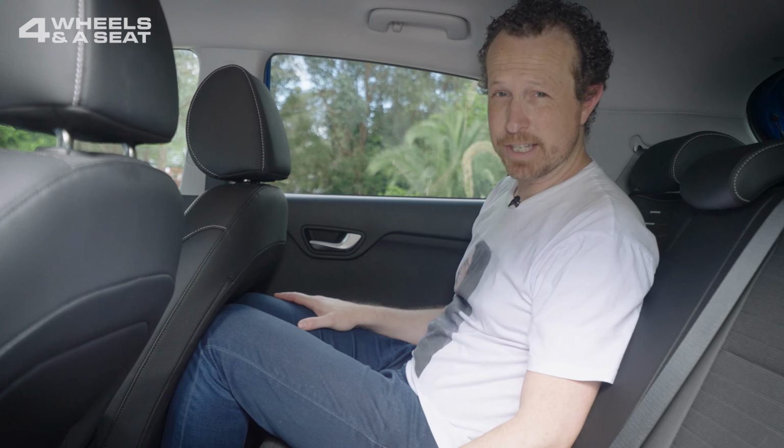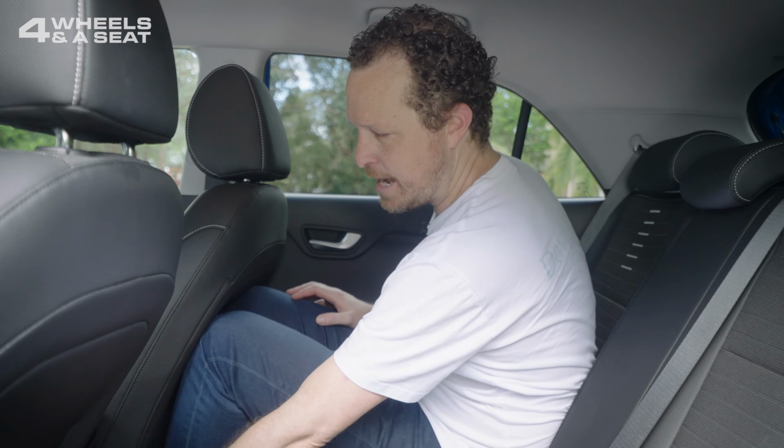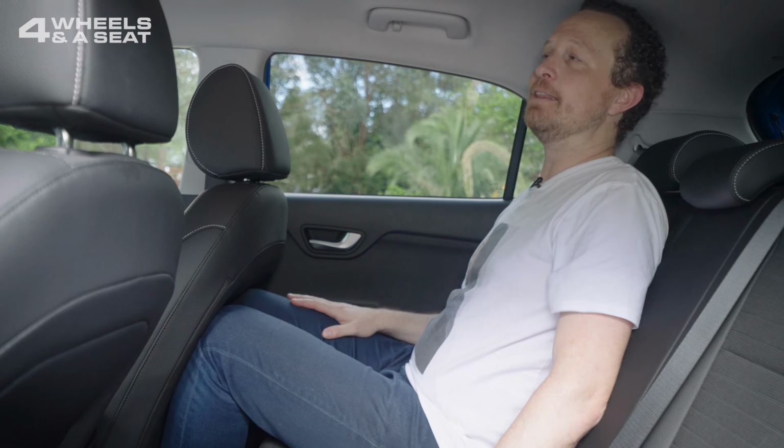Now there's no rear air vents, unfortunately, but it is a small car, so we could probably give that a pass. We don't have any USB. Oh, I take that back. There's one USB. I thought that was a 12-volt outlet. It just looks like one. One USB here in the back.